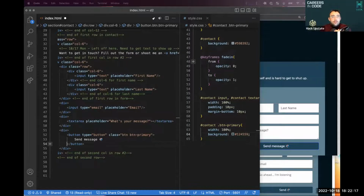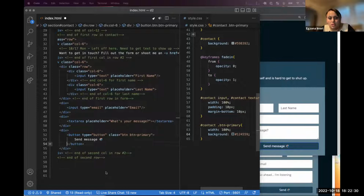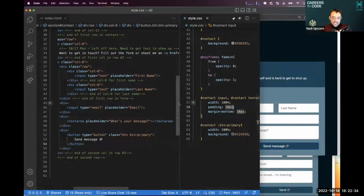Exona, go ahead. Yes. So my message box is not the same length as yours. It's quite smaller. Okay, so check over in your CSS.